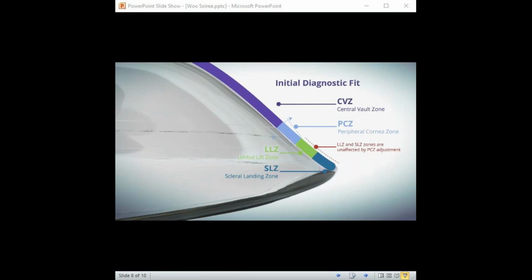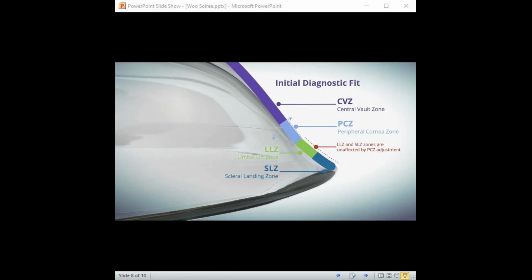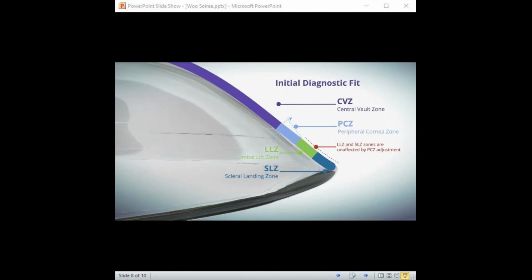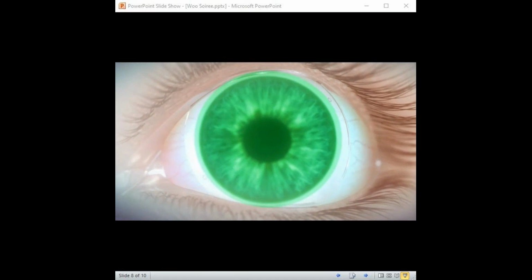Each diagnostic lens uses the same SLZ and LLZ configuration. Only the central vault zone and peripheral cornea zone vary with each sag change. You never have to change diagnostic lenses unless corneal touch is observed. Upon trial lens application, the built-in toric haptic allows the lens to find its orientation within seconds.